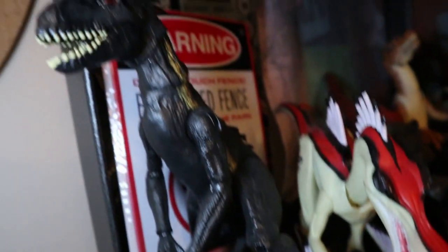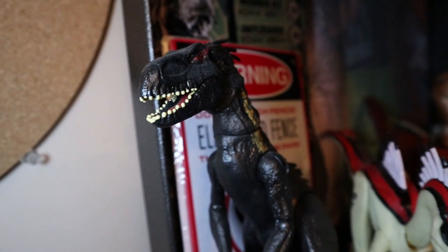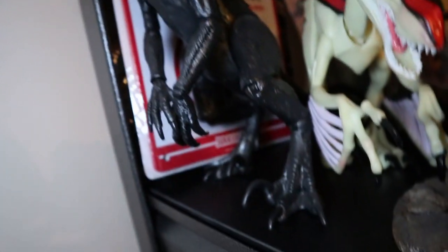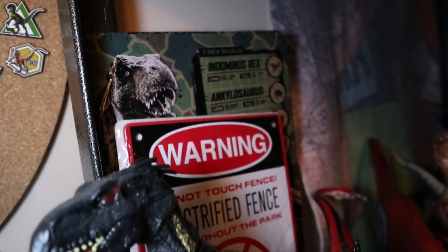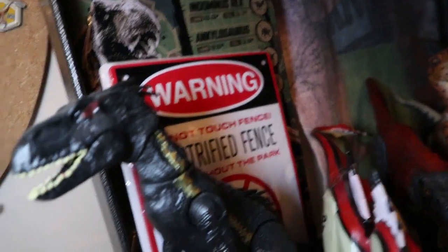This was the first one I got when Mattel was releasing the toy line, with a blue figure from my friend. So I have that. Those are the first two. But I kind of like it. I have him displayed as best I could. He hasn't fallen over so far. Knock on wood. But there's some items right there I should put on the walls. T-Rex chart and Velociraptor fencing.